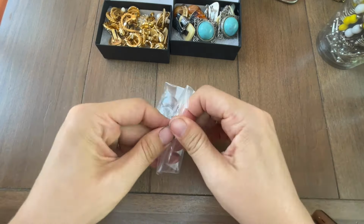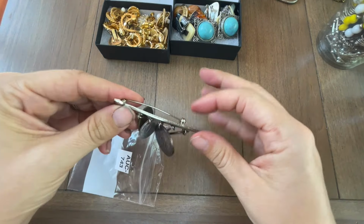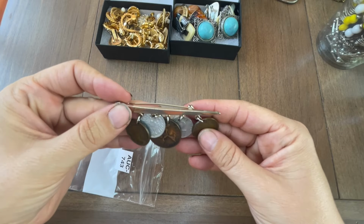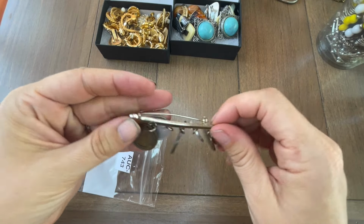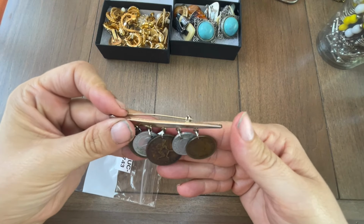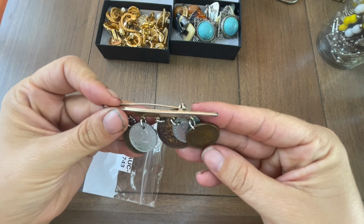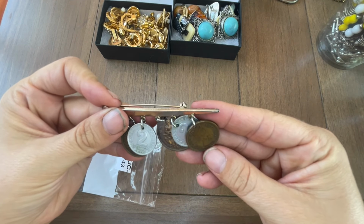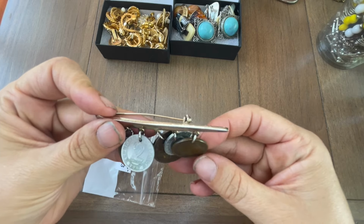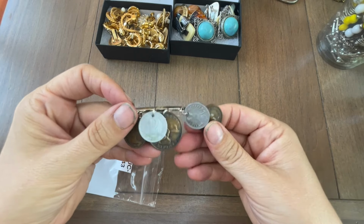This was just a brooch, a coin brooch. This is cool. I don't know if this has any value. It's almost like a nail type of look with the coins. What kind of coins are these? Elizabeth II. So I don't know if these are actual coins. They kind of seem like they could be.